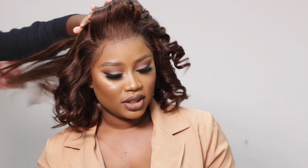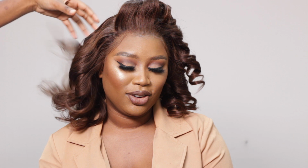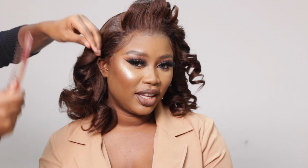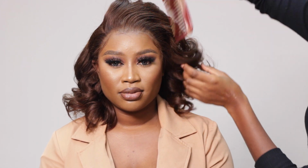And now she's using a white tooth comb to brush through this hair. And you guys, oh my god, look how bouncy these curls are. I mean, just look at that. Amazing, super beautiful. This was such a flawless install, you guys. I mean, her styling is just out of this world, and I learned so much from her. Like, I can't even explain it.